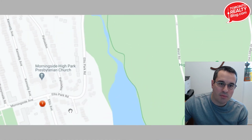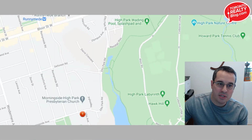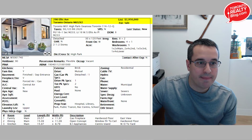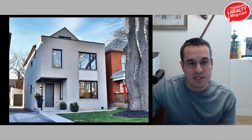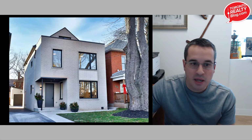So this is walkable, right? You can see the water from here. Again, walkable to Bloor, walkable to the TTC, walkable to the park. Great location. So house itself, let's go to the photos here. Okay, so house itself, you can see from the outside, it looks like brick. And then when you check out here, it is brick, but it's brick in an extremely modern style. So if you had seen this brick here, you'd think, okay, yeah, that's going to be traditional.